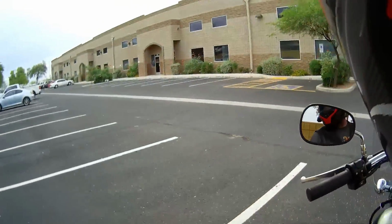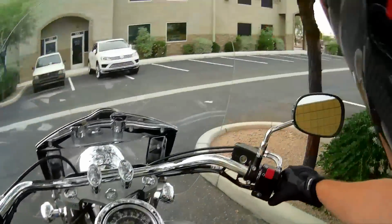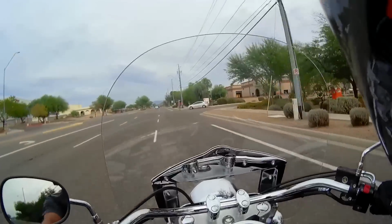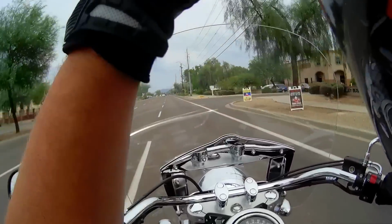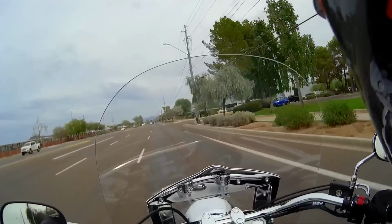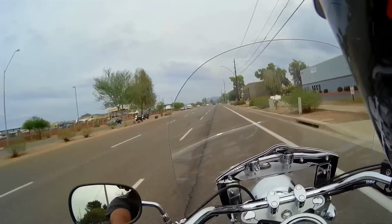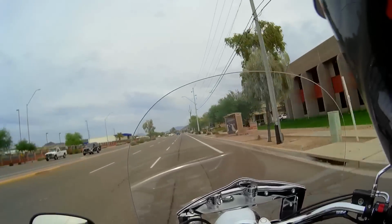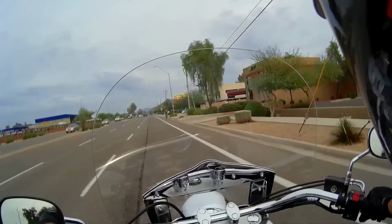I regularly commute about 11 miles to work and then another 11 miles home. So let's get going home. It's a lovely day out, nice and cloudy, overcast, not too hot.